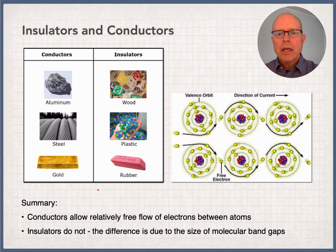So here's the idea: when we make a wire out of gold, the behavior of the atoms inside the wire actually changes because they're close to each other. Inside metals and things that are good conductors, it's easy for an electron to pass from one atom to another atom to another atom, and so on.